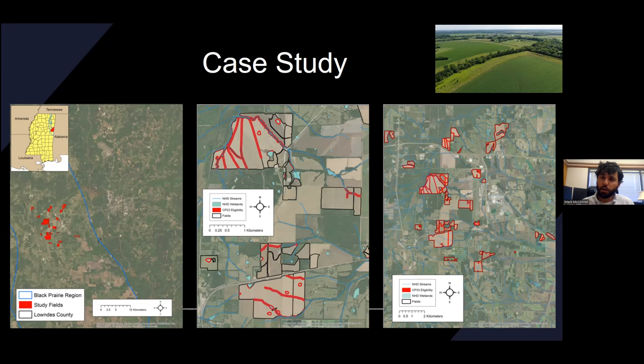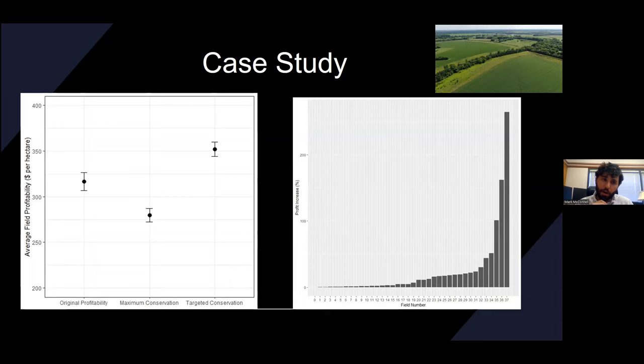And what we found was, and I apologize, this is in dollars per hectare, but that's what these journals require these days. The original profitability was pretty profitable. When you maximize conservation and just do the most conservation that you can fit, you actually decrease revenue in this case, because you're actually chopping into some really productive ground. But when you do the economically targeted conservation, you're able to actually increase overall revenue in all those scenarios.